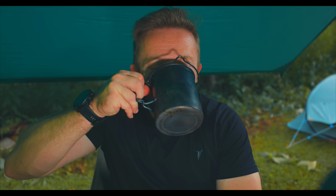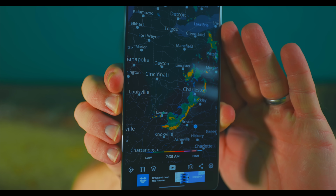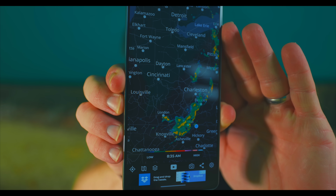All of a sudden, everyone, it is getting very, very dark. Light rain is falling. I'm hearing thunder. It's right around the corner. This, everyone, is what we've been waiting for.